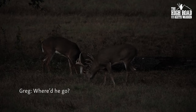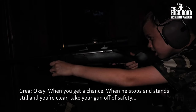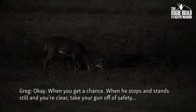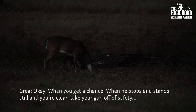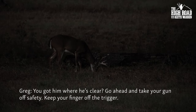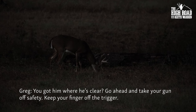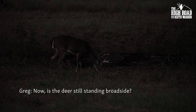Where'd he go? He's behind that buck. Okay. When you get a chance, when he stops and stands still, and you're clear, take your gun off of safety. You got him where he's clear. Go ahead and take your gun off safety. Keep your finger off the trigger. Now, is the deer still standing broadside?